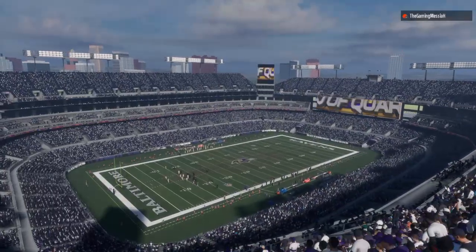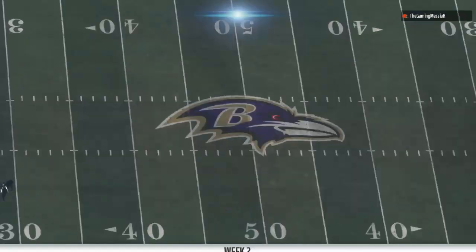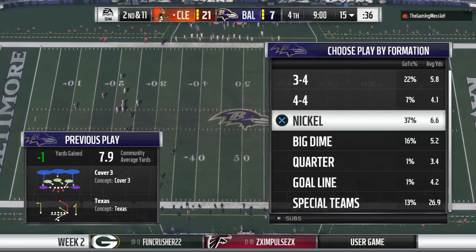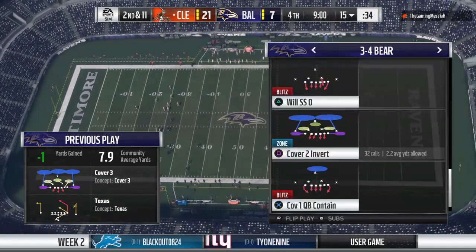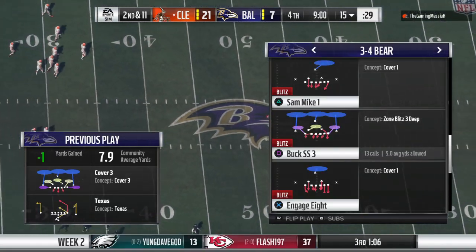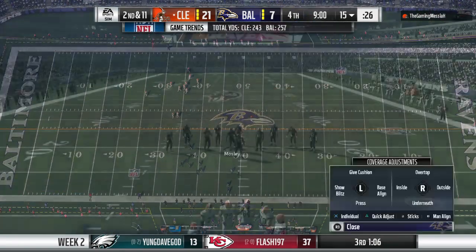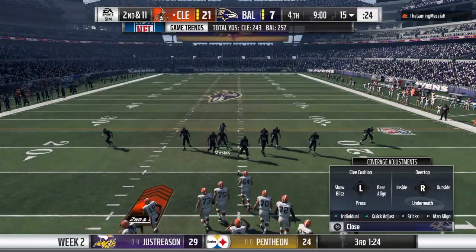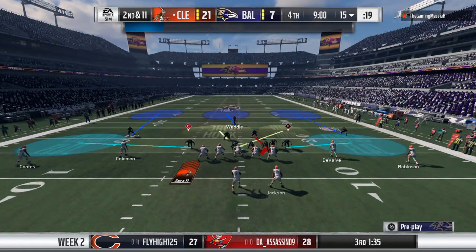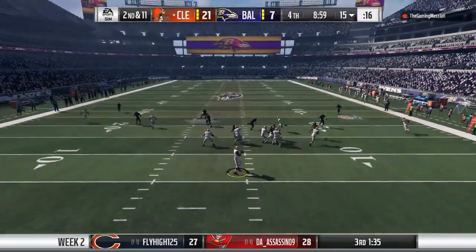Back now in Baltimore. It's the Browns football, and they've got the lead here as we start quarter number 4. And the offense behind the chains here a touch on 2nd and 11. Flex round, flex round, flex round. Here we go. Working out of the gun.